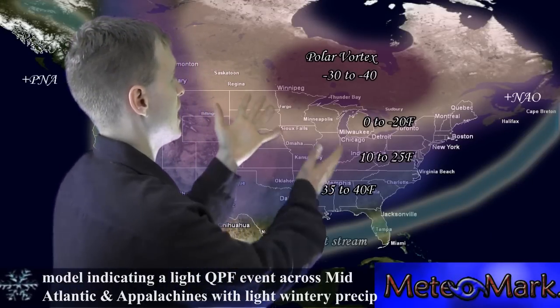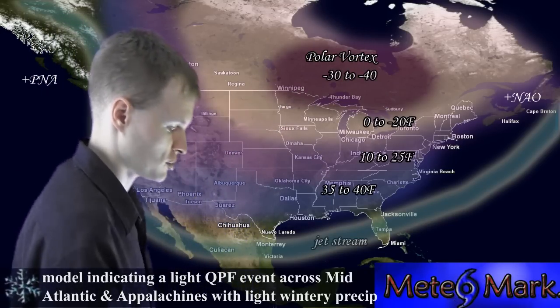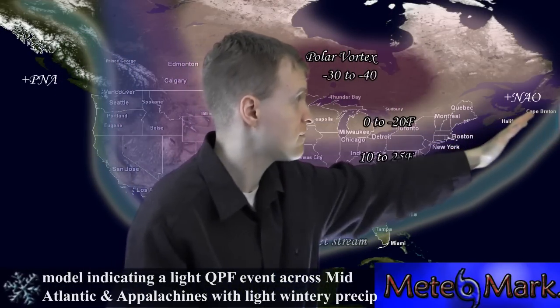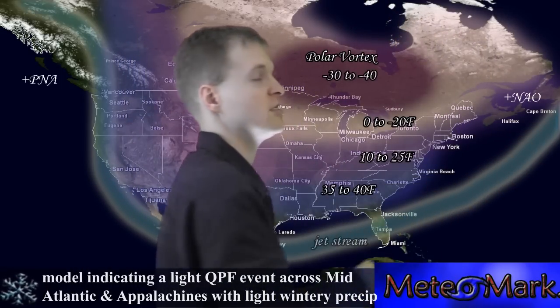And of course, here's my reflection of the average temperatures through the end of January. You see the jet stream here, the positive PNA. Now it's interesting to note the NAO index is showing negative. That's pushing the jet stream off. Actually, the NAO is showing positive. So that pushes the jet stream further off the East Coast, and you actually get a non-blocking pattern.